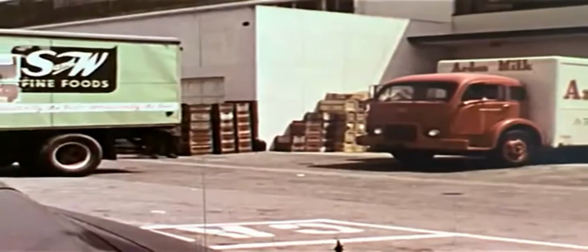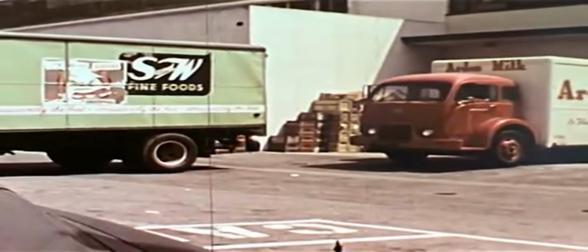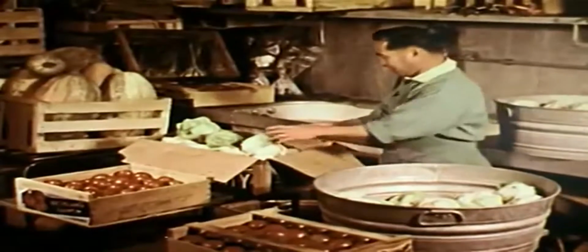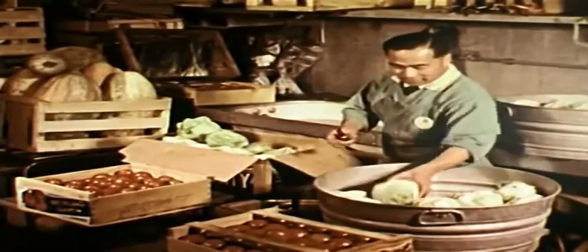My first job in the morning is to open the door to the rear loading platform where deliveries to the market are made. Watch this truck backing in, Johnny. It's bringing some of the food the market will sell. Here's a man unloading vegetables and fruit from a vegetable or produce truck. The vegetables and fruit are taken to a storage room in the back of the market.